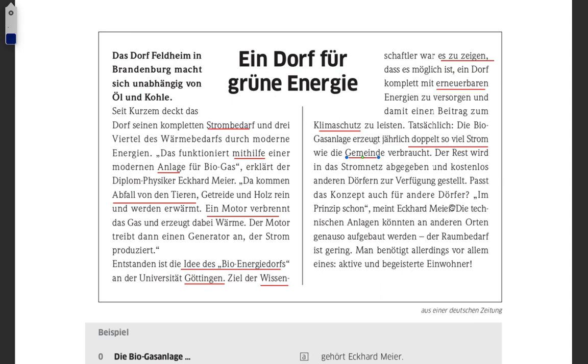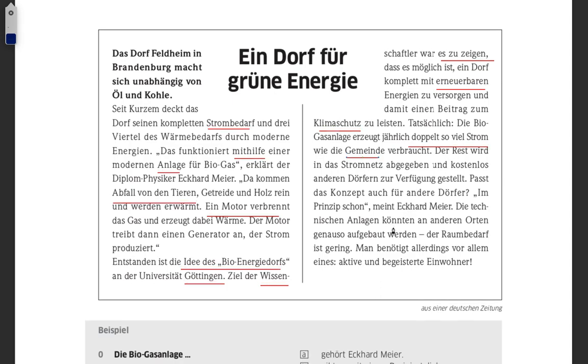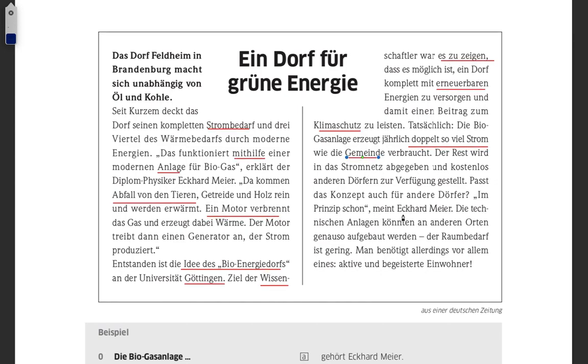And then they are talking further about the scientist Eckhard Meyer. Eckhard Meyer has said something about this energy here.